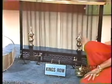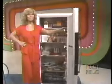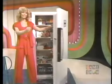First, the Kings Row Fireplace Shop, with a 9-piece fireplace ensemble of gleaming black and brass. Beautiful and functional, it's from Kings Row. Second, the famous Amana Stormall Freezer with exclusive Amanomatic contact freezing. Puts food on or below a prime freezing surface, maintaining a safe, even 0-degree temperature.